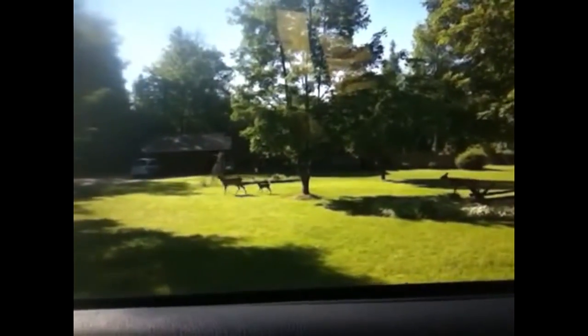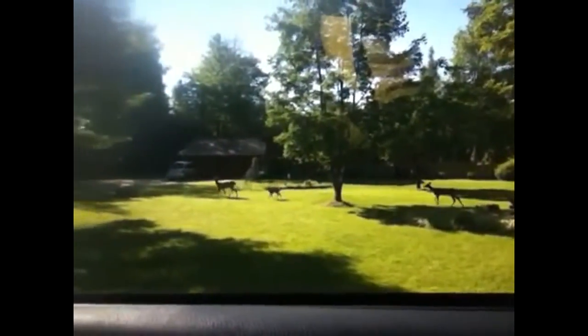I wonder if I feed these deer. A little baby. Oh, isn't that adorable? It's not a family. The males are separate. This is two does and a fawn. Isn't that lovely?